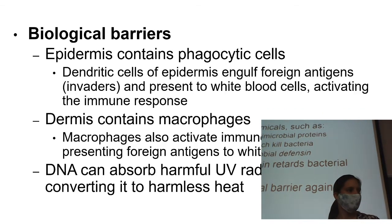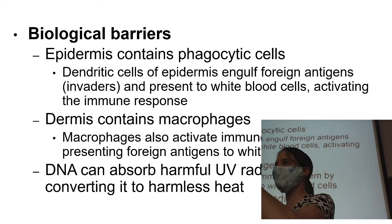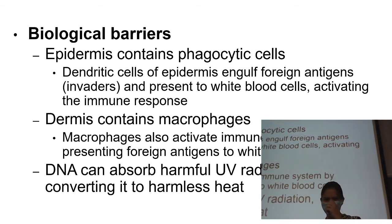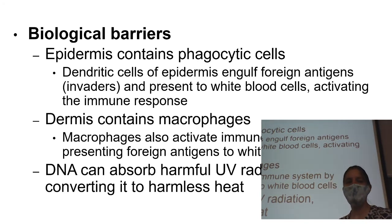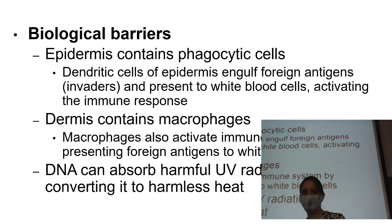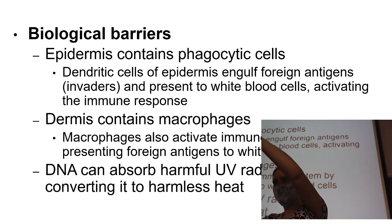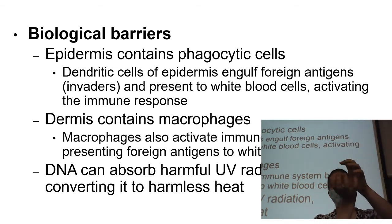And then, wait, I did the wrong way. There we go. So we've got chemical reasons that stop things from coming in, physical reasons that stop things from coming in, and then there's also biological reasons. So basically, there are a bunch of cells that eat stuff. So the epidermis has these phagocytes. They're cells that chew things up. They'll Pac-Man around some sort of foreign invader. It's called phagocytosis. They basically swallow it, and then they show it to white blood cells.